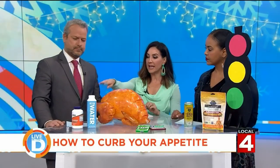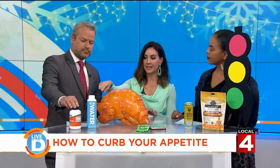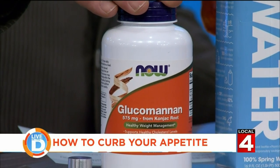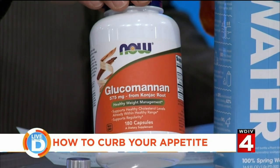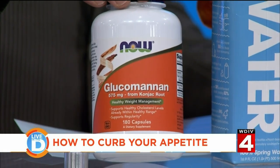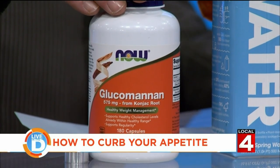Okay. So the first thing is a supplement, and this is proven by science. So this is what you're going to do before the meal, then I'm going to talk about during the meal, and then I'm going to talk about after. It's called glucomannan. If you've never heard of it, it's a soluble fiber that expands and absorbs so much water and it takes up space.